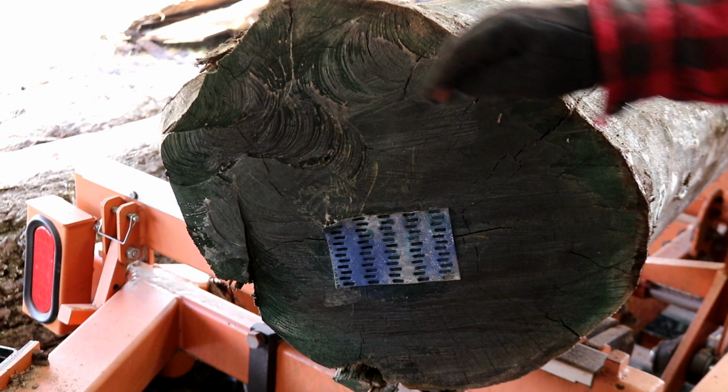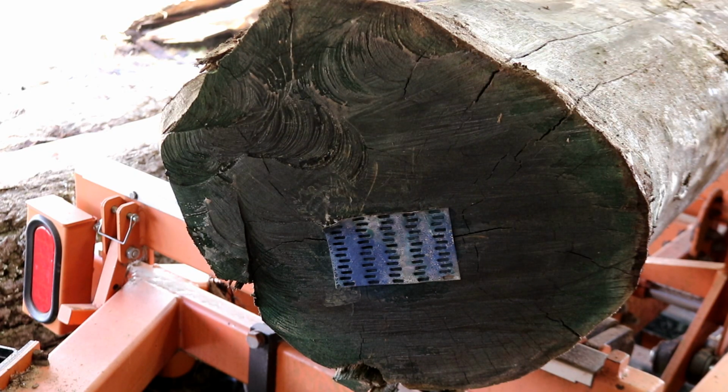But some rough chainsaw work here on the top. Man, I don't know what was going on right there. Who knows? Well, let's open this thing up, guys, and see what's in it.